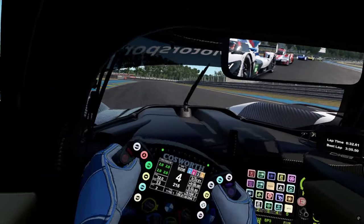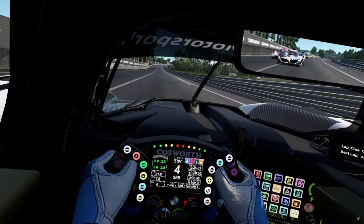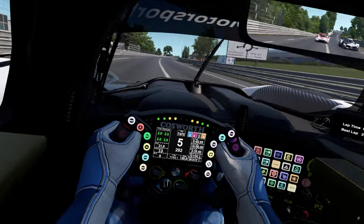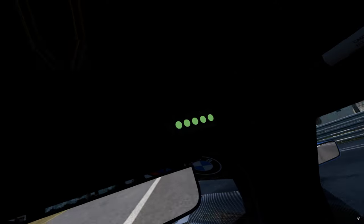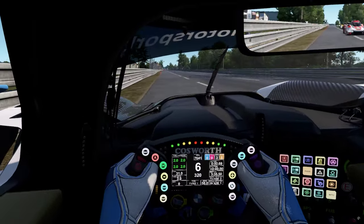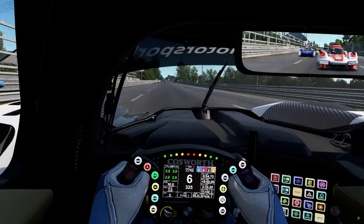This car is giving me an absolute pounding back there. Okay, last lap. Just make sure that traction control is off. Yes, it is. Still got five lights. Come on, tell me what they are. I need to know. Late braking.